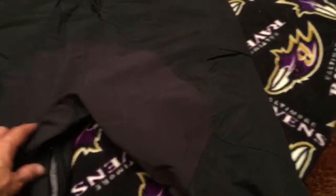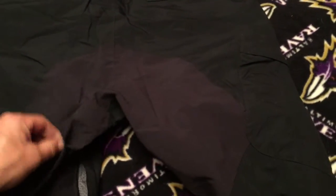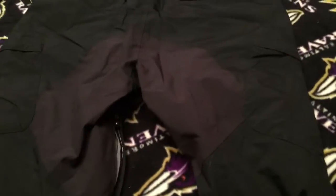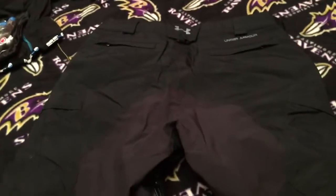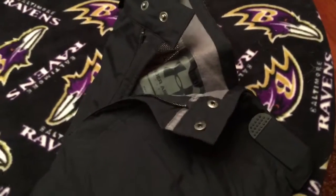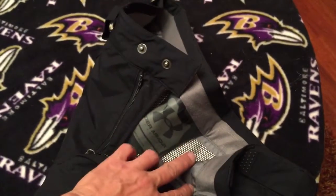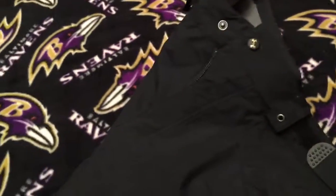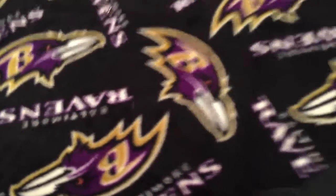You can tell they're double reinforced. There's different material for the crotch area than there is on the outer part of the pants. These are 100% waterproof. They're windproof, which is a big deal, especially if you're riding out in cold weather. So if you're interested, look them up. You know, Under Armour, you can't beat it. It's made in Baltimore. Go Ravens.